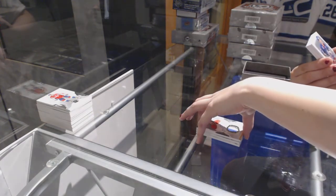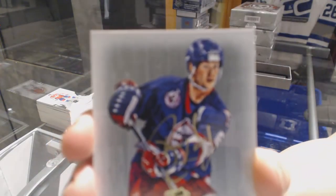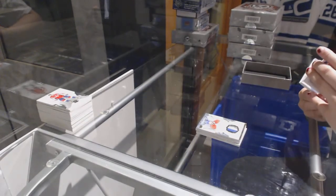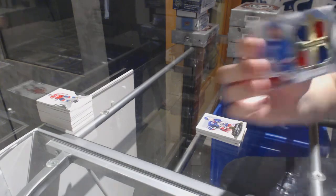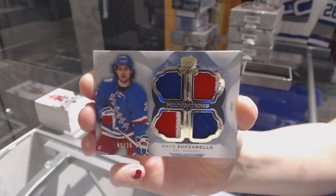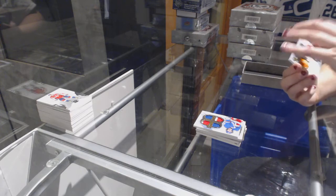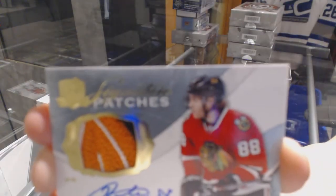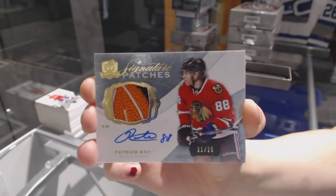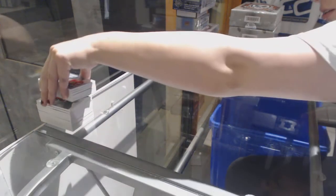We've got a Signature Renditions for the old Winnipeg Jets, aka the Arizona Coyotes, Phil Housley. We've got a quad Foundations jersey numbered to 25 for the New York Rangers, Mats Zuccarello. Pretty. And a Signature Patches from 14/15, numbered 21/25 for the Chicago Blackhawks, Patrick Kane. Alrighty, we are halfway through and I'm having fun.